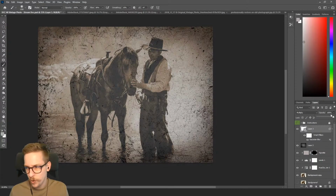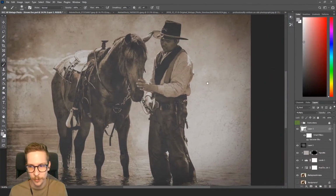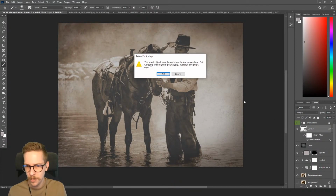Also, the opacity is way too high. I'm going to lower this down a lot. I just want a little bit of a dust and scratch effect, something where you can kind of see it, but it's not too intense. Even 20 is a bit much, 22. Maybe something around 18. I think that looks pretty good to me.